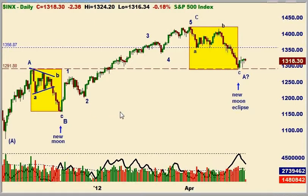Variety of ways we can count this pattern. One of them is that we have a completed pattern up here, and that we've started down, and this perhaps is just of a larger decline down. There are, again, other ways to count it. Here's a much more bullish scenario.